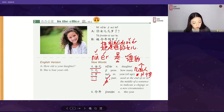Now let's move on to the last word of this text, 今年. Read after me, please. 今年, 今年. 今年 means this year, this year.